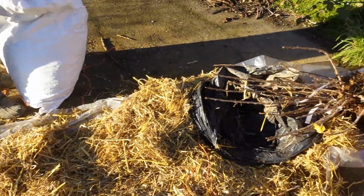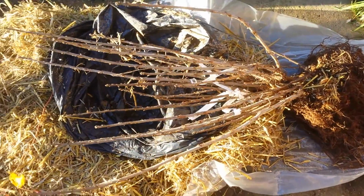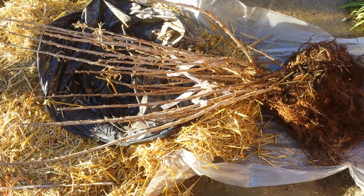It's lovely. And these are the white currant and red currant that I bought also from Blackmore Nursery. £5 only each. Really good value, I'm saying.